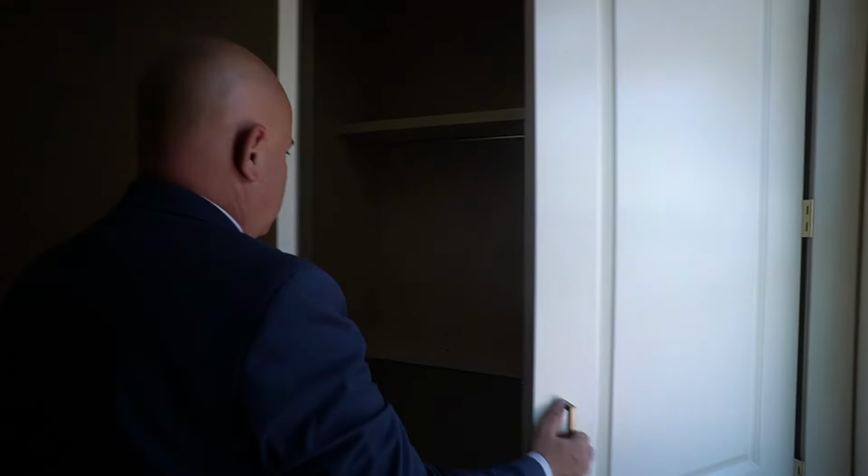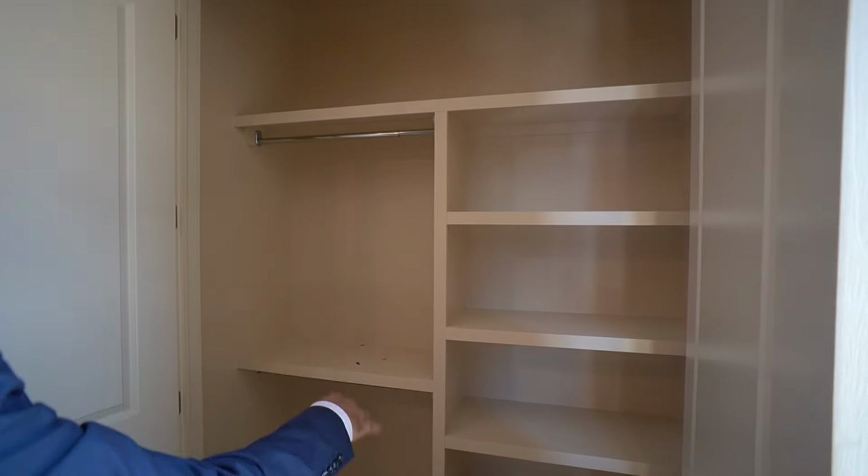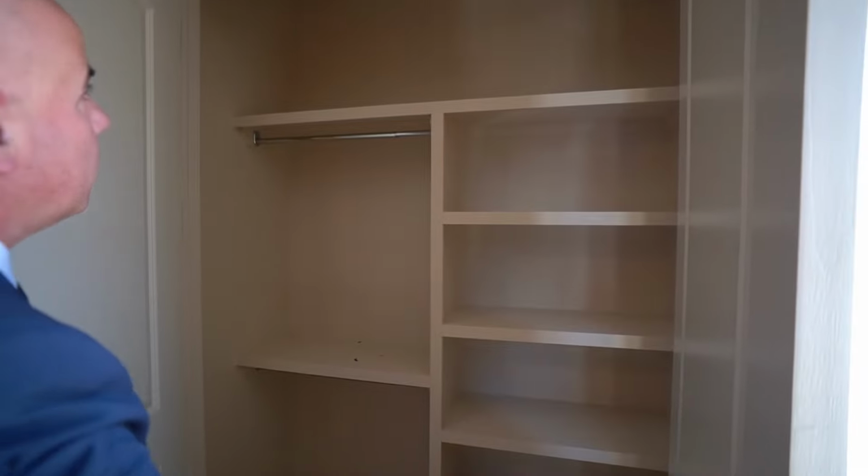Nice closet, and I like their designs, how they finish off the closets. They finish off the faces, and you have the cubbies and the short hang, and then because of the 8-foot door, you can get to the top shelf. That's very nice.